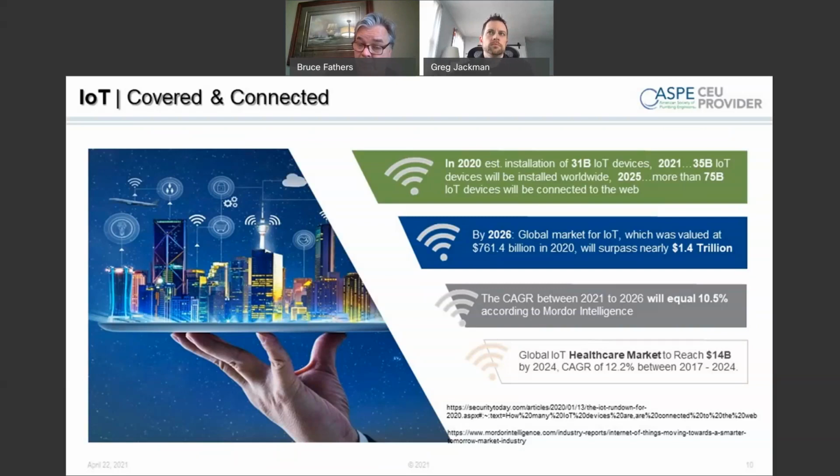Healthcare market, which is obviously very important to a lot of us that are doing commercial projects, $14 billion, and a 12.2% CAGR. So strong double-digit growth, obviously moving into the future. The point of this is IoT is becoming a very big deal.